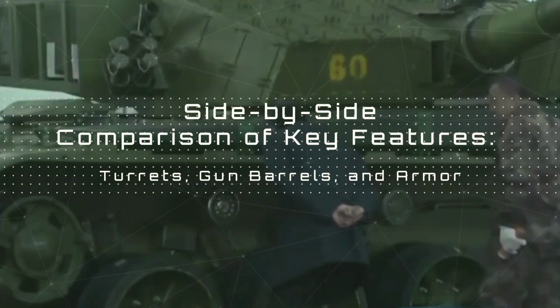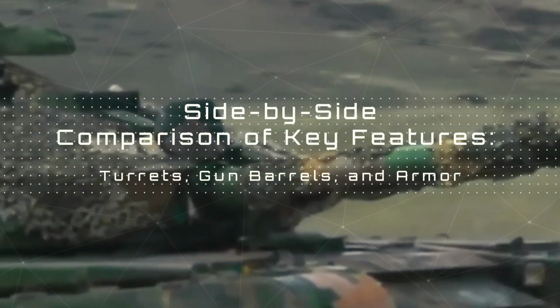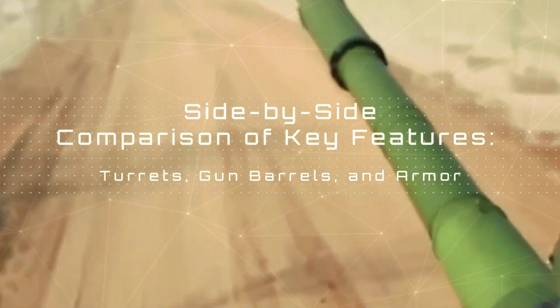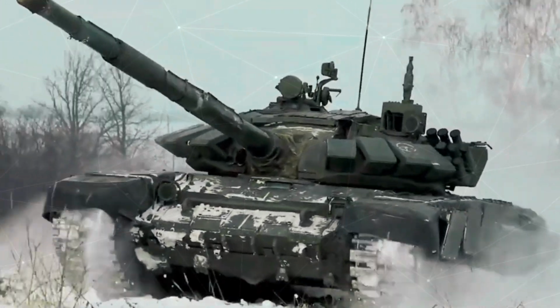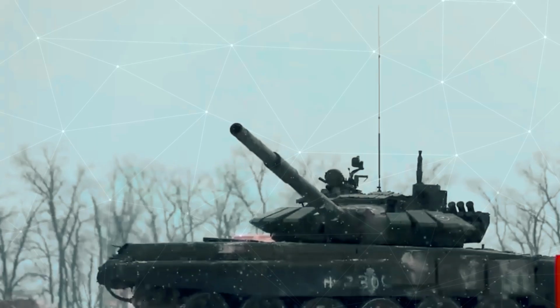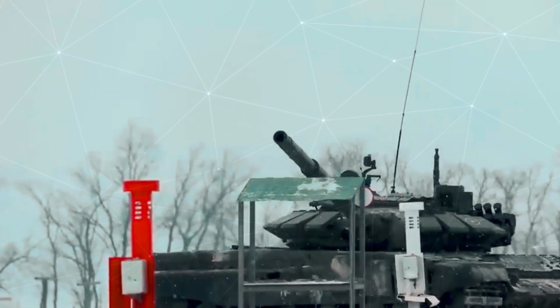Side-by-side comparison of key features: turrets, gun barrels, and armor. Turrets. The Type 99's turret design is angular and heavily armored, designed for maximum deflection of incoming rounds. In comparison, the T90's turret is rounded with integrated ERA blocks, offering a balance between compactness and superior protection. This design makes the T90's turret more resistant to direct hits from anti-tank munitions.